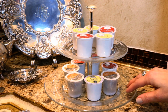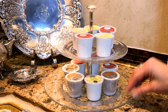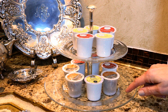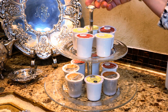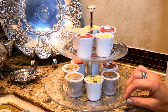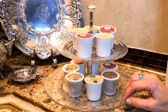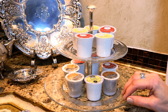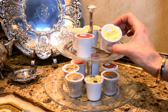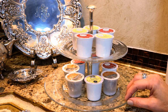I prefer to store the K-cups on a multi-purpose item. That way I could use it for something else. This is a Waterford Crystal ballet ribbon design 2-tiered crystal server with a silver-plated handle. And I know that many people are not fans of K-cups. My husband enjoys his coffee, and if we have an overnight guest and we haven't yet served breakfast, they can help themselves, and if it's easier for them to use a K-cup, then I'm all for it. I want to make things easy on my guests.